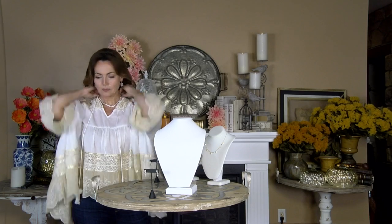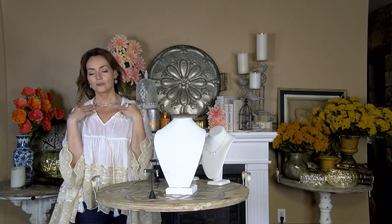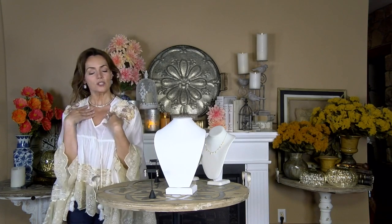You know, maybe a pair of jeans these could go with. I mean, these just look great with anything. And that's just a little diamond look for you all the way around. You get that and the earrings. So isn't that a gorgeous combination? Yes, you're going to get the necklace and you're going to get the earrings.